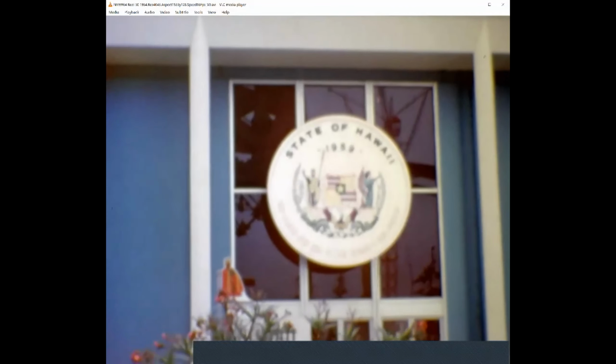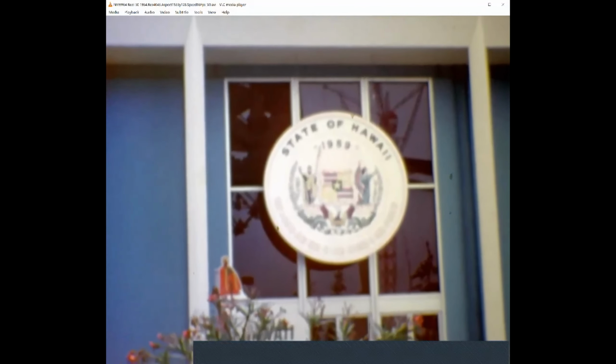I was just noticing how many station wagons were coming in. Yeah.